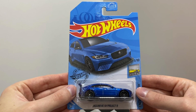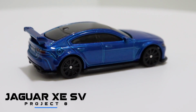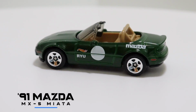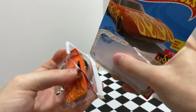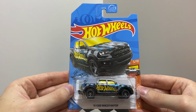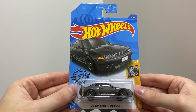The blue Jaguar XE SV Project 8. The green 91 Mazda MX-5 Miata. The orange 69 Dodge Charger Daytona. The silver 2019 Ford Ranger Raptor. The gray Nissan SKYLINE GTR R32.